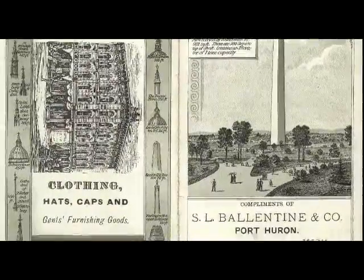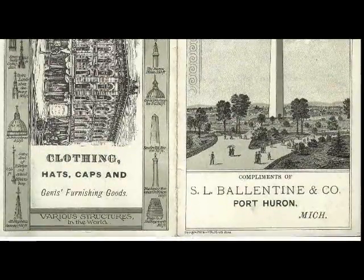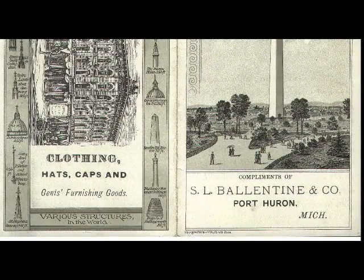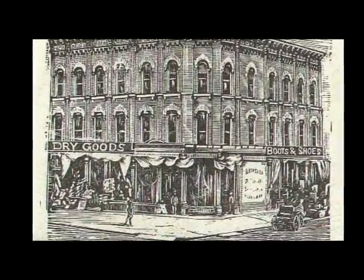It also went on to say you could get a good working suit for $3 and a really nice dress suit for $12. There's that sketch I was telling you about.